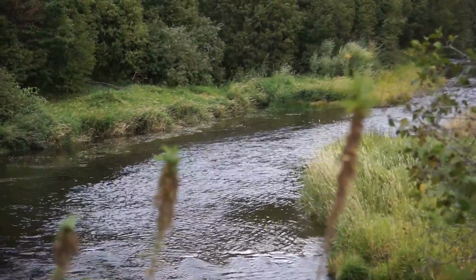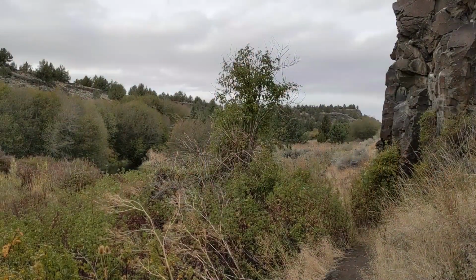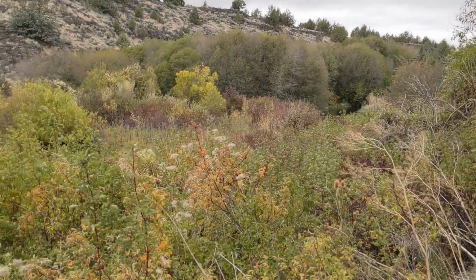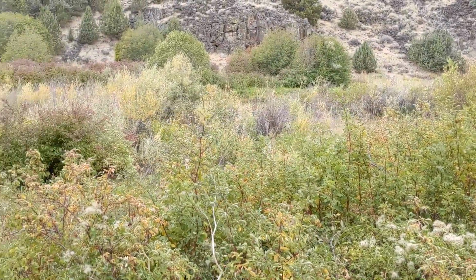I thought about staying at some of the campgrounds up in the Steens, but the road was closed because of snow at that time. So this trail was actually a little nicer. It was a little longer, and there were fewer people around. I mean, there were only a half dozen people at the last trail.